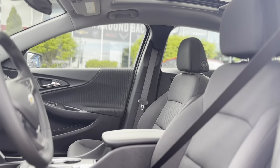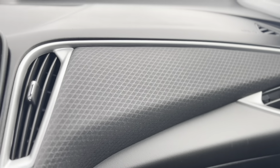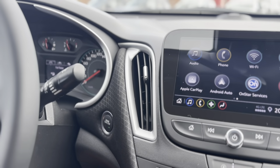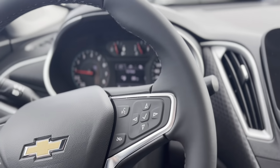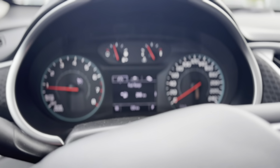Safety and technology are at the forefront of the 2024 Chevrolet Malibu 1LT. Forward collision alert and lane keep assist with lane departure warning help you stay safe. With OnStar and Chevrolet connected services capable, you stay connected and secure wherever your journey takes you.